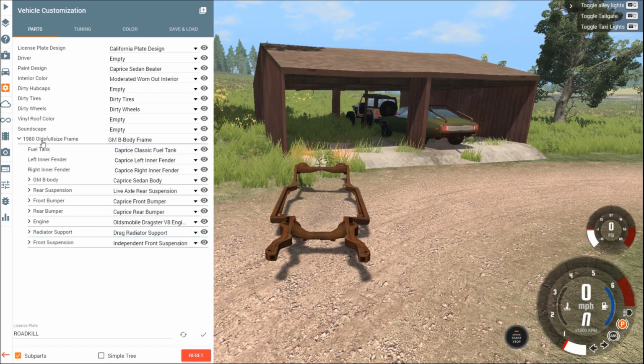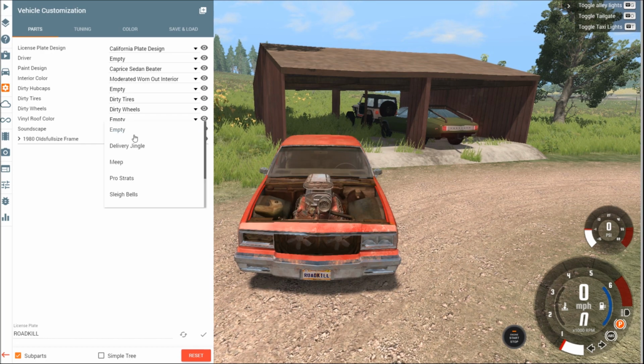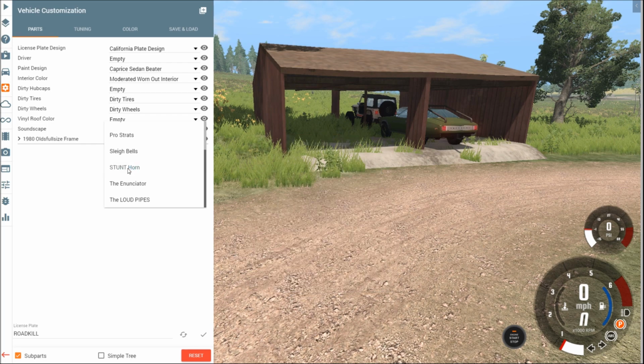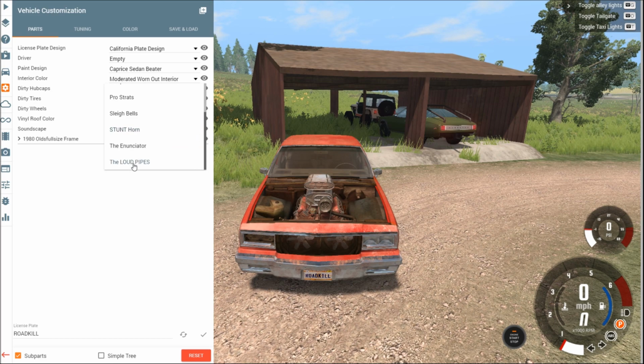Alright. We are ready to try some burnouts. And you know what? Just for fun, let's try the stunt horn. Never put a horn on a car before in this game, and why not for this one? This one fits it pretty well. That is not a stunt horn. The loud pipes. Let's try that.